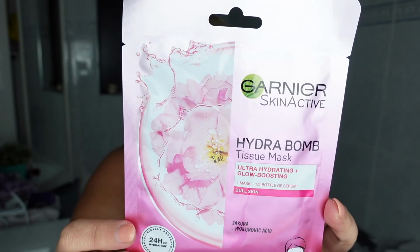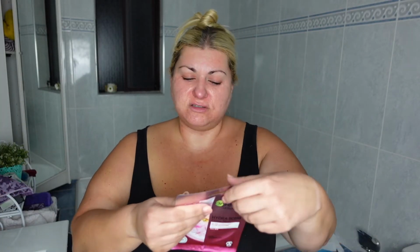Now it's mask time. We are going to go with this Garnier Hydro Bomb tissue mask, because this one is hydrating and I feel like my face needs something hydrating, because as I was telling you guys, my skin is getting dry. So what do I have to do? Pop it on, put it on for 15 minutes, massage the rest in. All right, easy. Well, there's a lot of stuff on here.